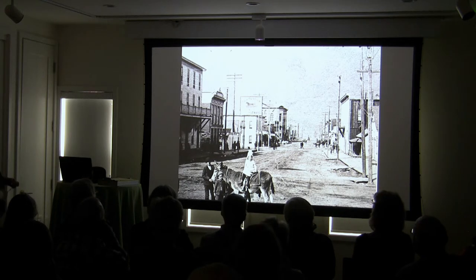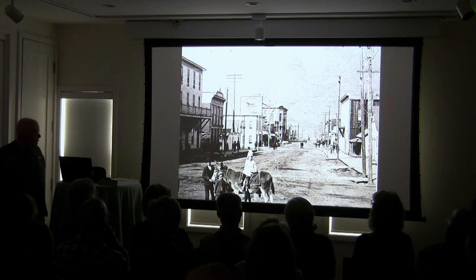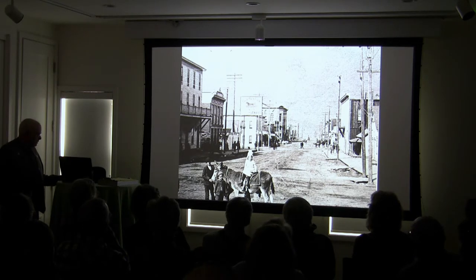So that's Mill Street. And you can see Mill Street is pretty active. This is before the trolley cars were put in, because there's no trolley tracks yet. So probably about 1889.